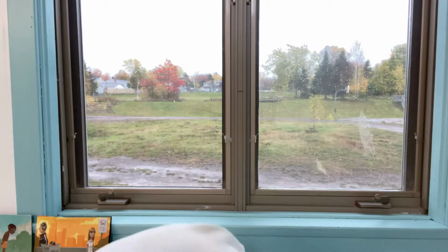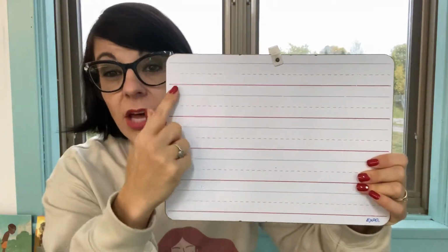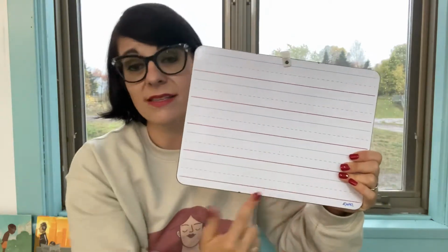The next item that I really want a kiddo to have is a whiteboard and a whiteboard marker. These ones I really love because they have the dotted lines just like that paper, okay? Because a lot of our kids are not mastering their handwriting. It's atrocious.